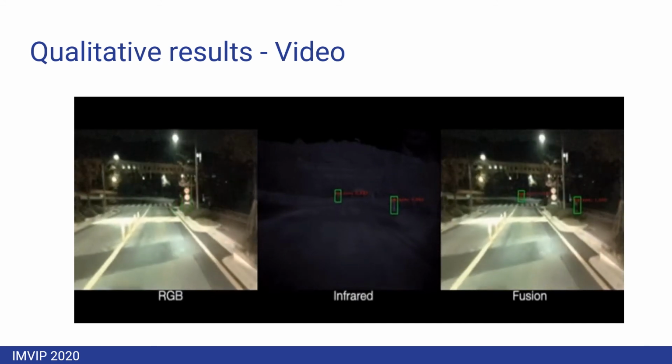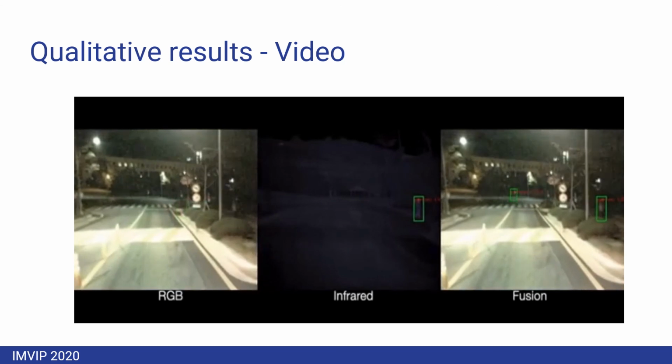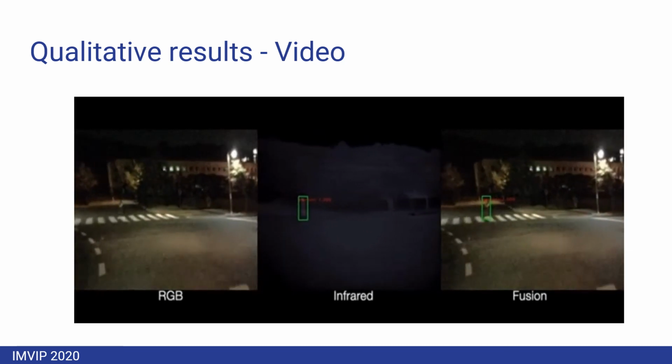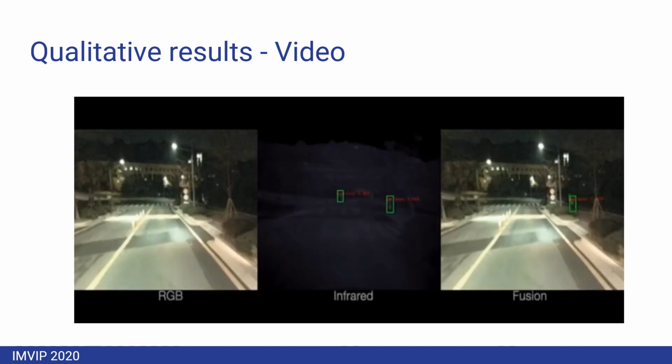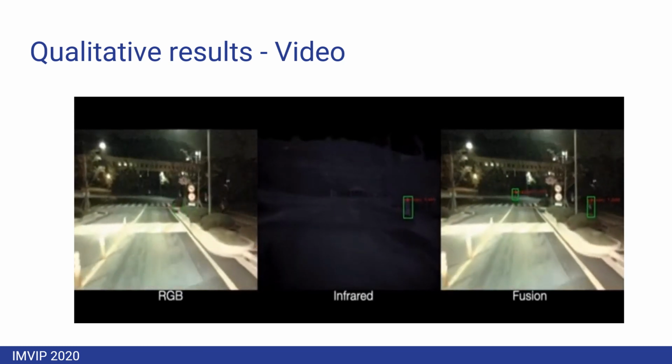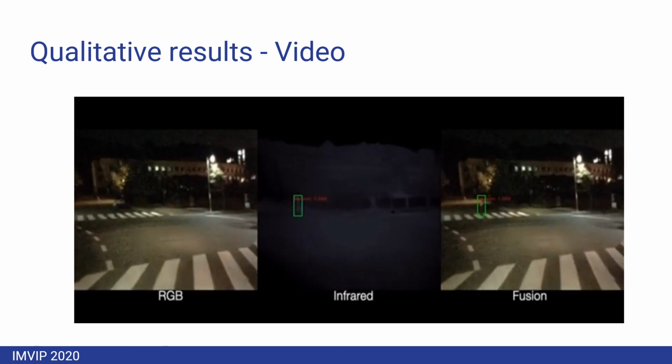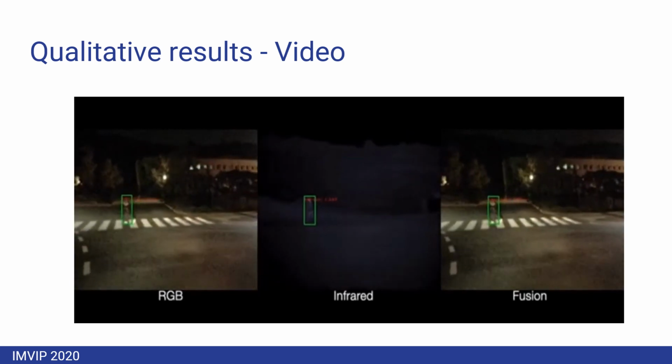In this video, we can clearly see how the pedestrian is not detected in the RGB network, but is visible in infrared as well as in the fusion architecture. So this is an example of how an autonomous vehicle can benefit from using a simple fusion architecture like this.